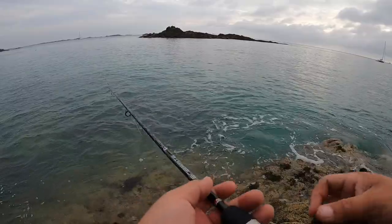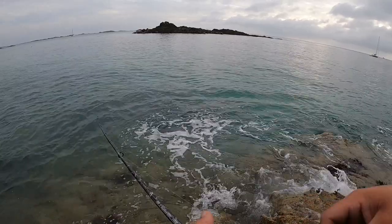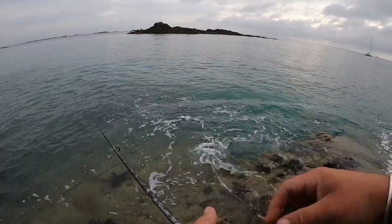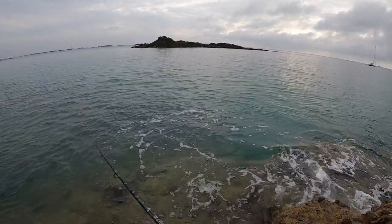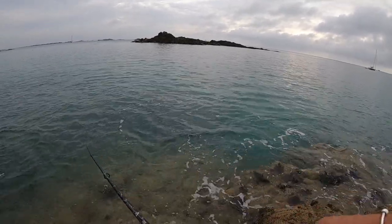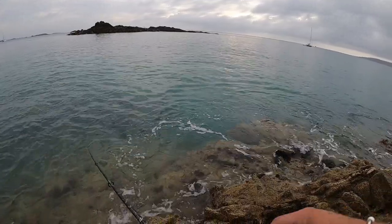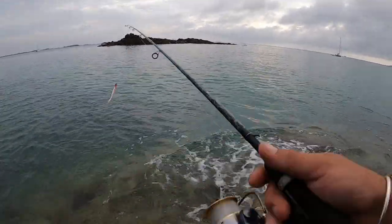They're definitely here. I've missed a couple of knocks on the way in. Missed two bass. I've had three already. So guys, where I'm fishing is a little place called Herm. It's just a little island just off of Guernsey. We're on the northeast side of Herm, around the back. And I've been camping here with my children for a week, with my girlfriend as well. And I thought it'd be rude not to bring a rod with me for mornings like this.